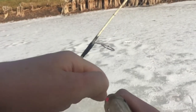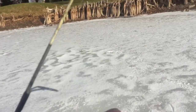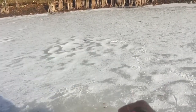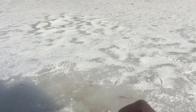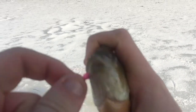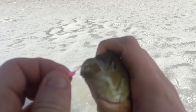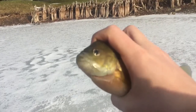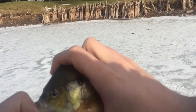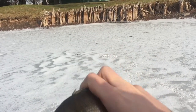I told you, I was like, see, I've caught bigger. Look, he just destroyed it, man. How am I going to get this out? I'm probably going to just yank it real quick. Or just turn it. I'm not trying to break your jaw there, bud. There we go. This guy almost stole my bait. He absolutely destroyed it. Look at this. I can lip him. No, I can't. Maybe a little bit.